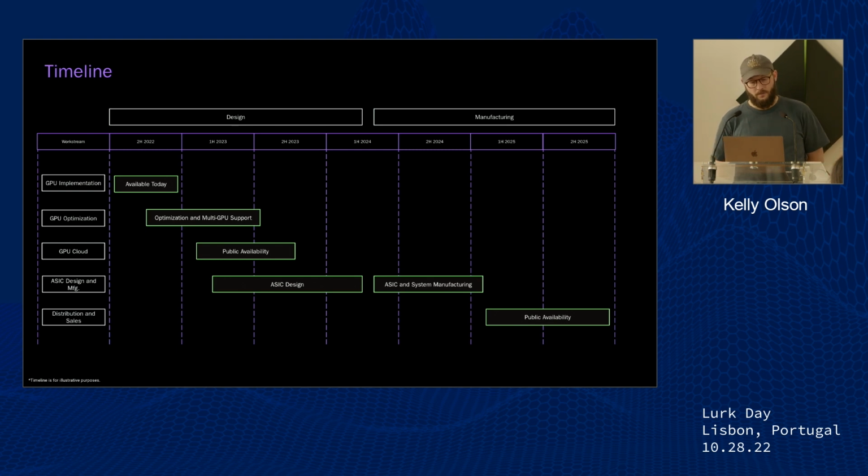In terms of the ASIC design and manufacturing, generally that's like an 18-month process, with another 6 months of manufacturing and system development. So the first time you would see that would probably be like 2025.